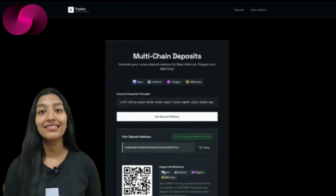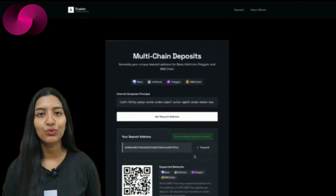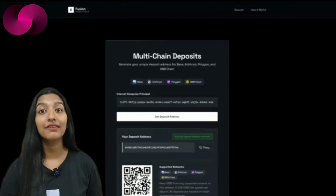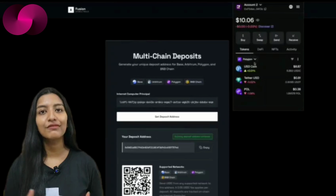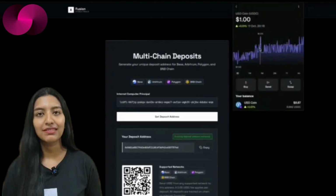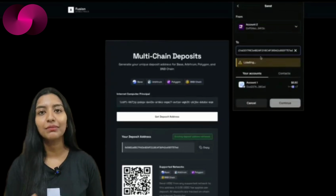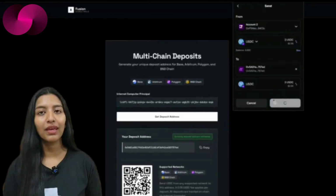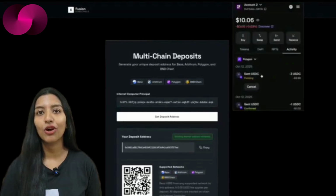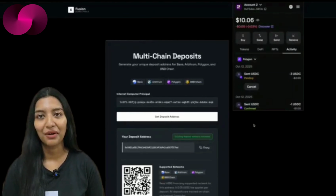Now, ckUSDC itself is this chain-key bridged version of USDC that lives natively on ICP canisters. What that allows is faster transfers, lower fees, and the ability to interact with other blockchains using ICP's chain key technology, which, by the way, remains one of the most advanced cross-chain solutions in Web3 right now.